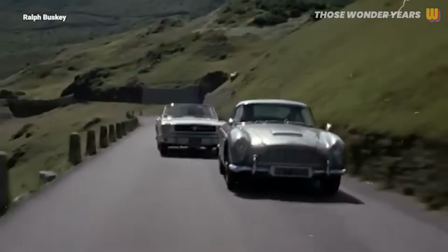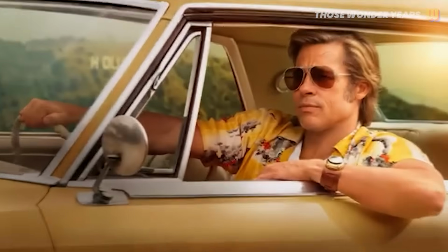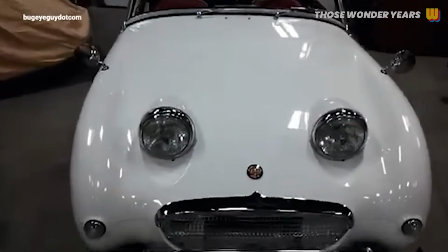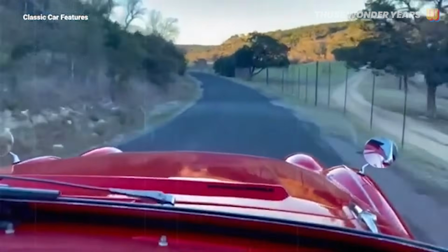Fender-mounted mirrors also made frequent appearances in Hollywood. Classic films often featured sleek cars with these stylish mirrors, adding to the glamour and allure of the vehicles on screen. They were synonymous with the charm and elegance of a bygone era when driving was as much about making an impression as it was about getting to your destination.